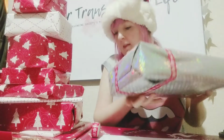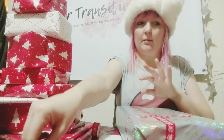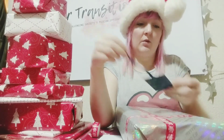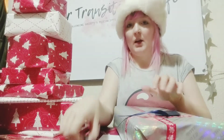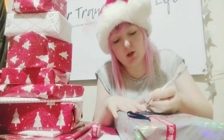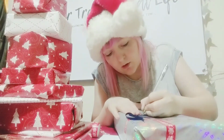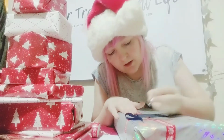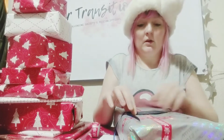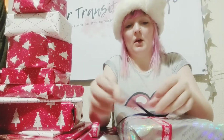So that, and then you've got, with your Pretty Gifted wrapping, you get little gift tags to go with it, and you always get a silver pen as well, which is awesome. So I'm just going to write a little note to George and Molly from, okay. And then when you've written your note, you can stick it on.